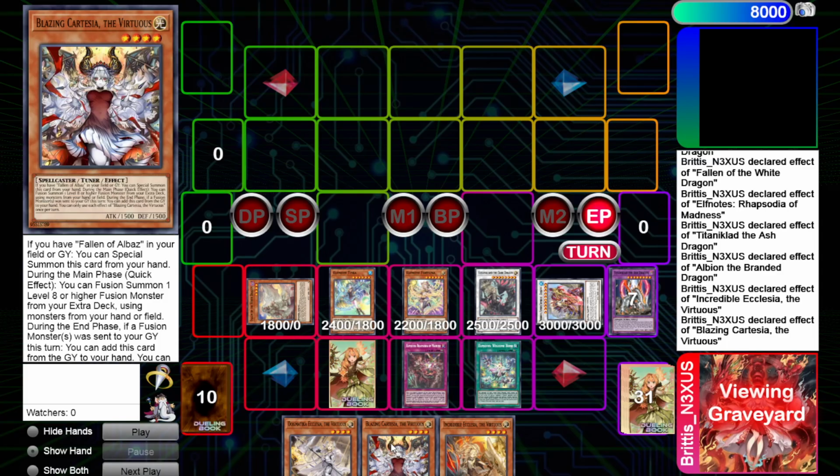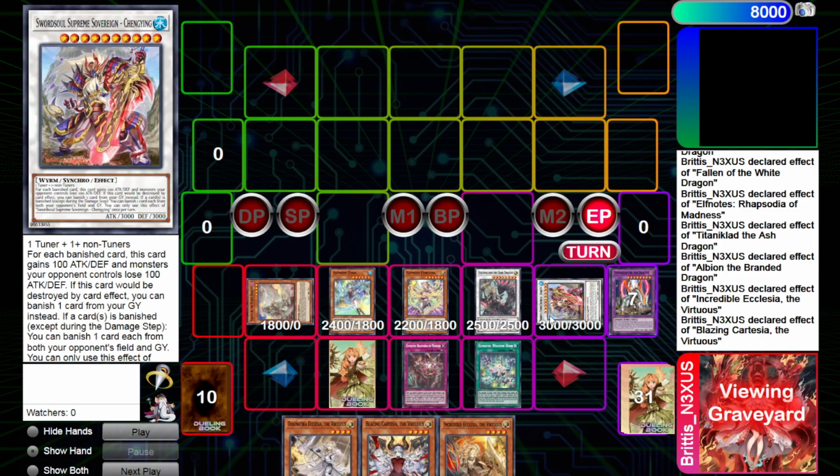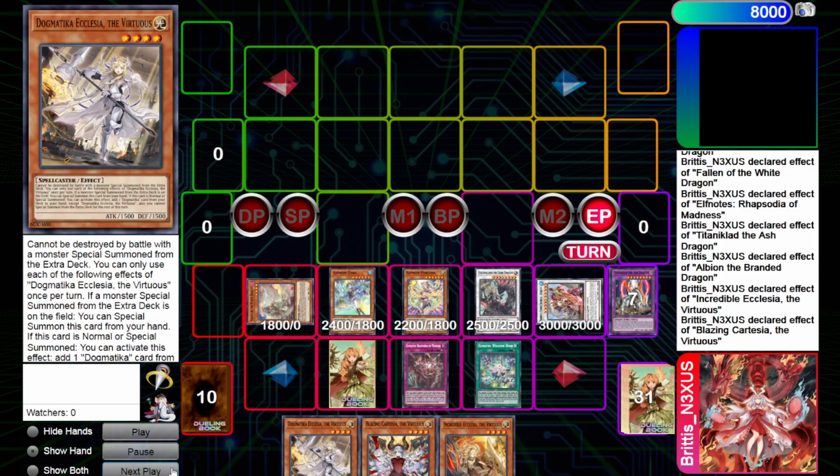That's another reason why I really like Blazing Cartesia. It's just a free monster that you grab back during your end phase. It's free fodder for your trap card. It's fodder for Kewl Tune because this is a tuner monster. This can make other cool things as well. Being a level 4 tuner also helps with the Elfnote cards, just making stuff like changing. But yeah.